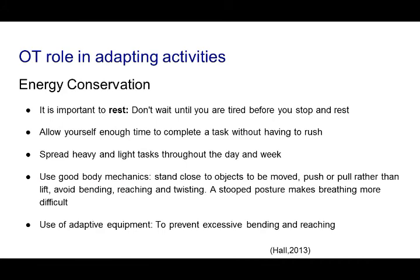And then the OT's role in adapting activities. So Amanda did go over a lot of the concepts in this slide, but just to reiterate, when it comes to energy conservation and adapting activities, you want to remember the importance of rest. Don't wait till you are tired to rest, because then you can be exhausted to complete those activities that you want to complete in your day or that you have planned for the rest of your day.